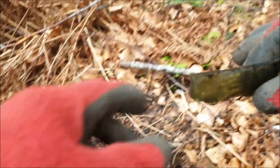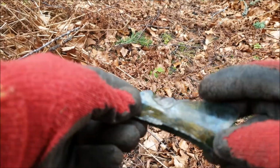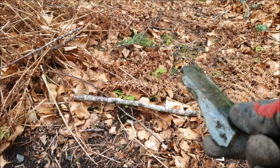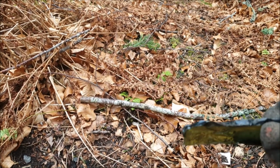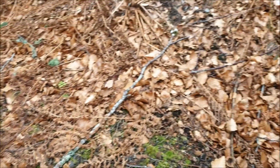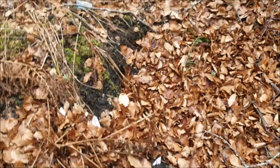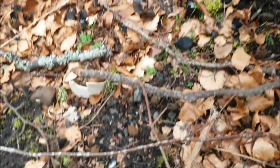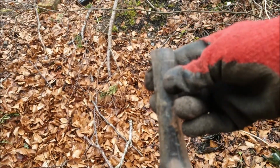But what's this? That looks like very, very thick glass there. Even thicker than the bottles we've been seeing. So that might be older. It's got a nice iridescence to it. And it's very, very thick. So, what else do we have? That's a very, very thin bottleneck there. Look at how thin that is and long.